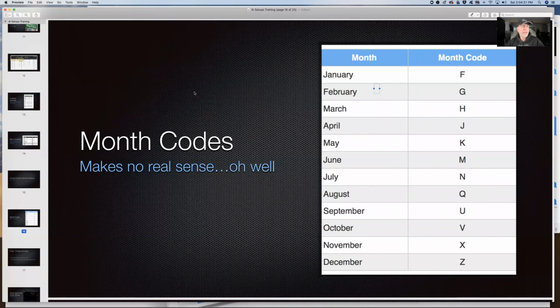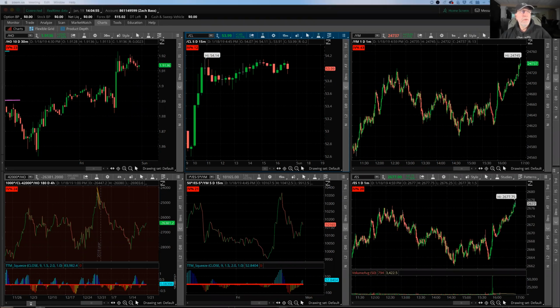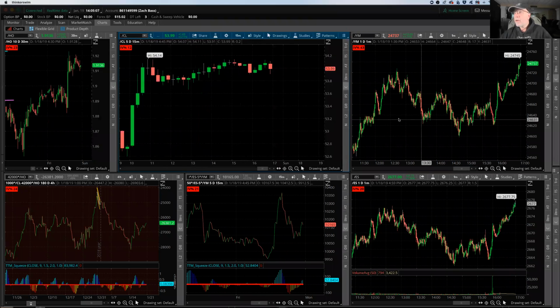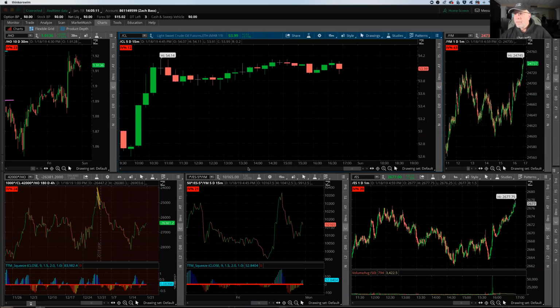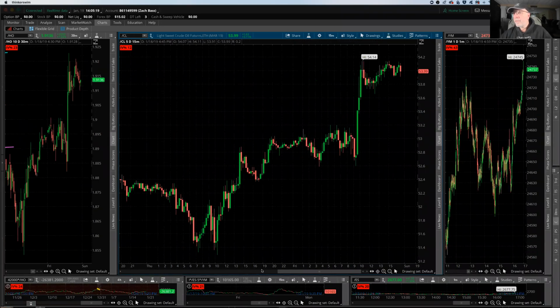Let's see. We can do this by taking a look at Thinkorswim right now. I'm going to stop sharing here, and I'm going to share my Thinkorswim window. So here's Thinkorswim, and I have a whole bunch of different things in here. For instance, right in this top middle one, let's make that bigger, is oil, crude oil. Crude oil has been going up. And if you look at the symbol up here in the upper left-hand corner, it's /CL.